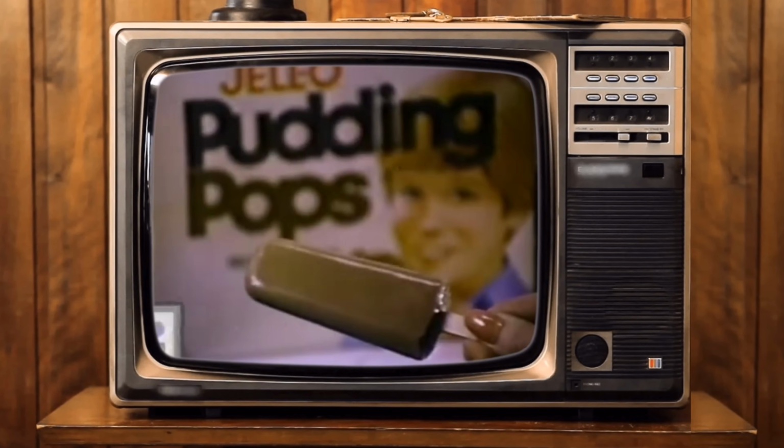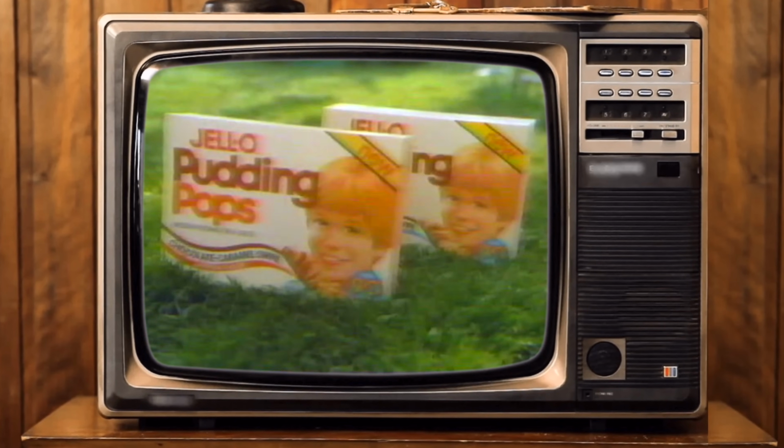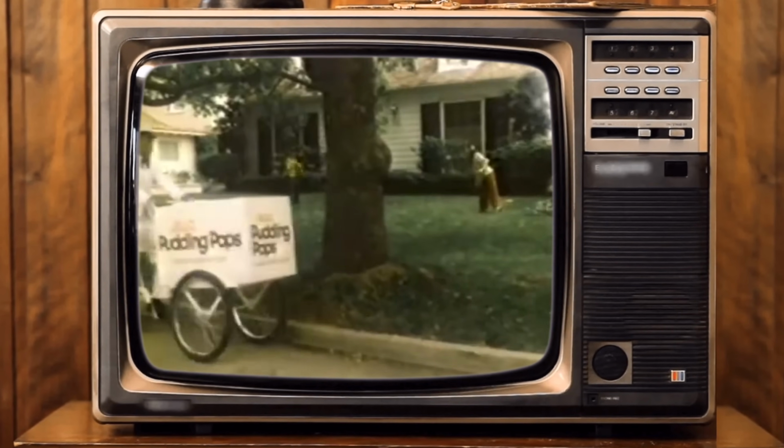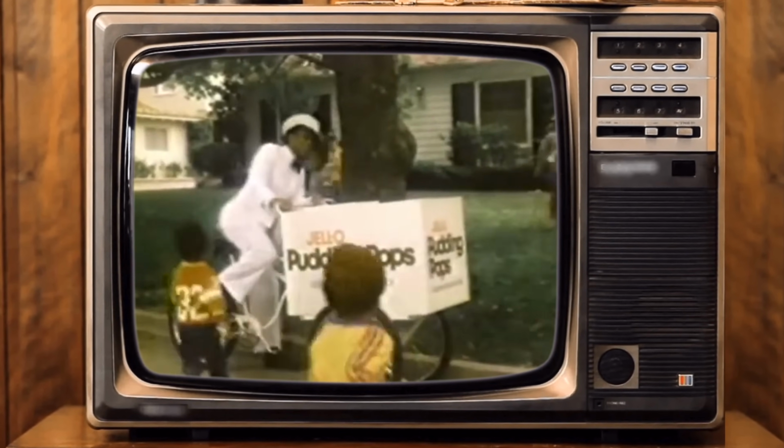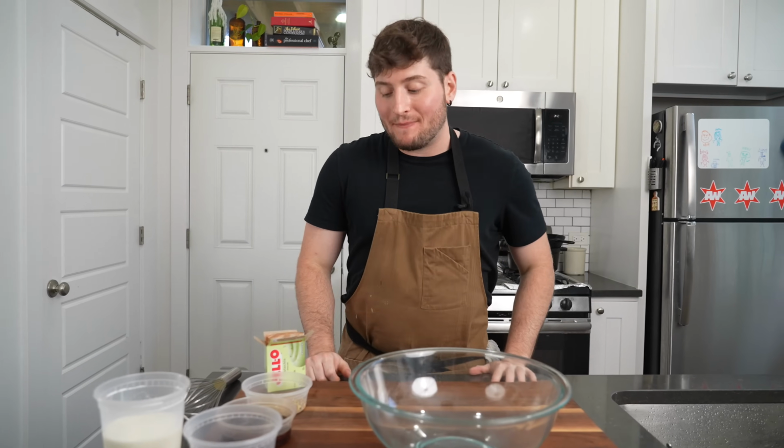I guess there was a famous marketing campaign in the 80s that made pudding pops really take off. I believe it was team-backed by somebody who shall not be named. Let's just say it rhymes with Kill Brosby, right? Not a good guy. Not a good guy. But we're gonna separate the art from the artist today because pudding pops have nothing to do with that. So let's make it. Pudding pops, baby boy.